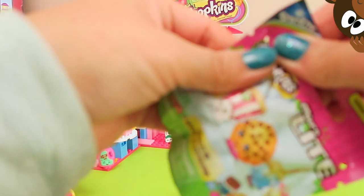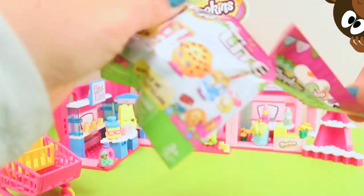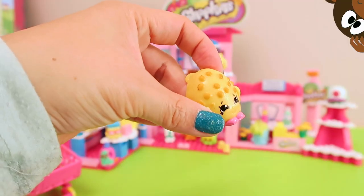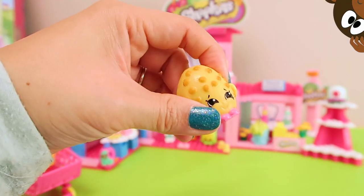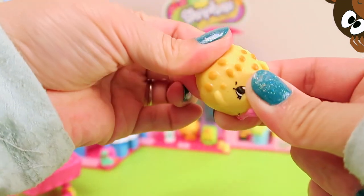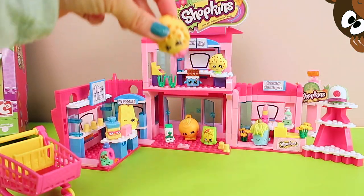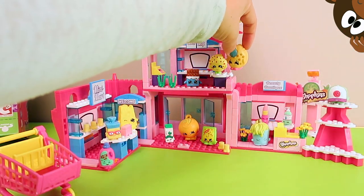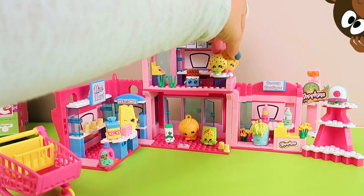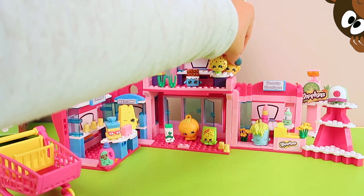Okay, we have 1 more. Who's it gonna be? Oh, look! We got Cookie Cookie in a Microlight. And you know what's really funny? I still love the fact that these things are so gooey. They're so weird. Okay, let's put this one also in the sweet shop with the other cookie. Oh, look at the size difference. Wow, I don't even know if they both are gonna fit on this table. Oh, nope. Put it right here.